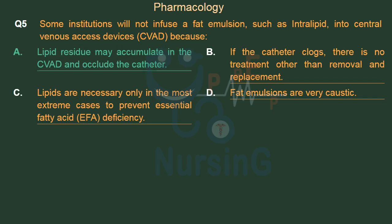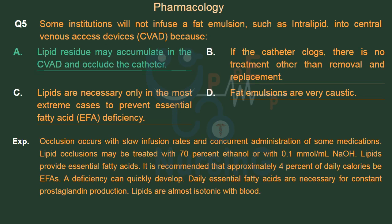Lipid residue may accumulate in the CVAD and occlude the catheter. Occlusion occurs with slow infusion rates and concurrent administration of some medications. Lipid occlusions may be treated with 70% ethanol or with 0.1 millimoles per milliliter NaOH. Lipids provide essential fatty acids. It is recommended that approximately 4% of daily calories be EFAs. A deficiency can quickly develop. Daily essential fatty acids are necessary for constant prostaglandin production. Lipids are almost isotonic with blood.